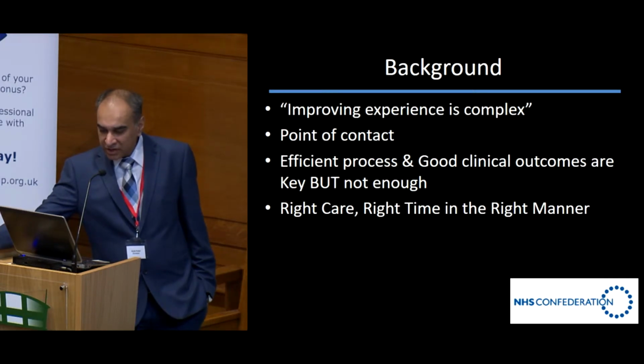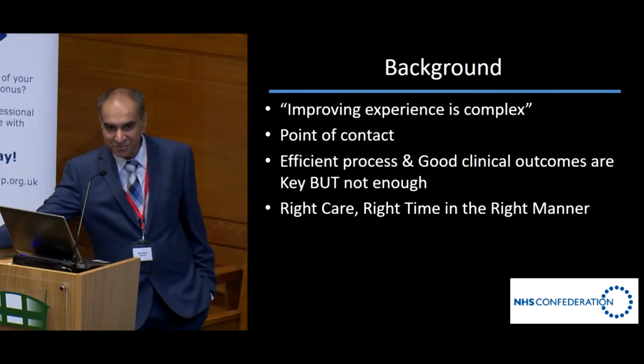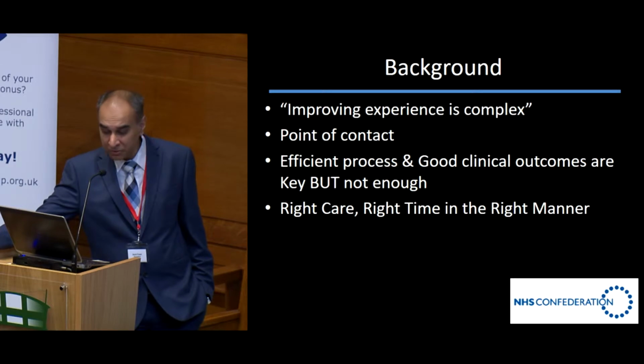And it also states that having an efficient process and good clinical outcomes are key, but they're not enough. So an efficient process where your appointment's on time, you come in, and you have your appointment within 10-15 minutes is efficient. But if you don't get your diagnosis, your treatment, and the information, then that's no good.